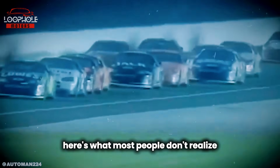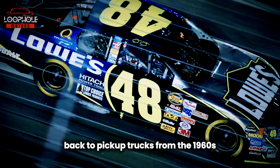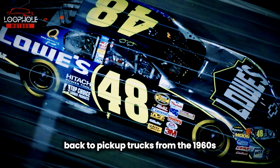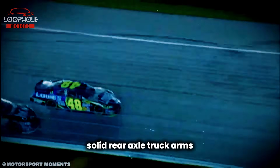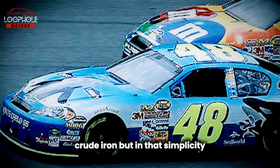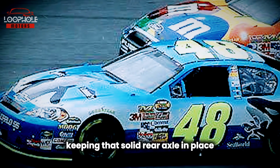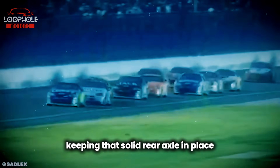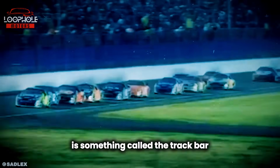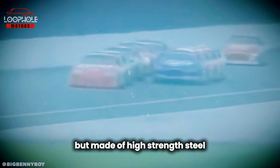Here's what most people don't realize about the suspension of a stock car. It is archaic. We're talking about technology that dates back to pickup trucks from the 1960s. Solid rear axle, truck arms, coil springs. It's heavy, crude iron. But in that simplicity, there is opportunity. One of the key components keeping that solid rear axle in place is something called the track bar. Picture a metal rod, about the thickness of a broomstick, but made of high-strength steel.